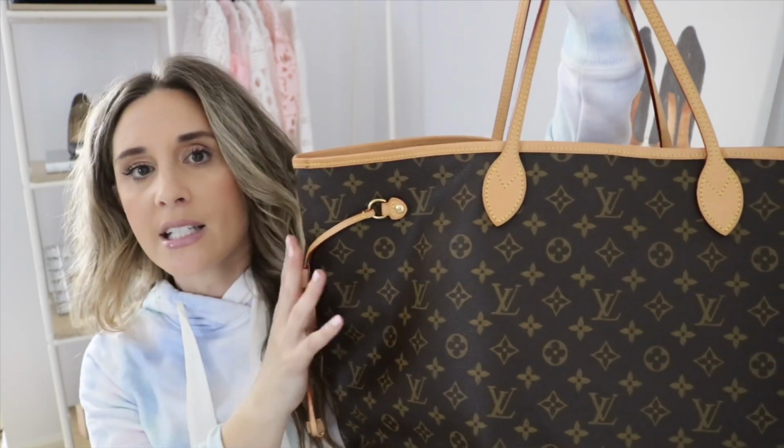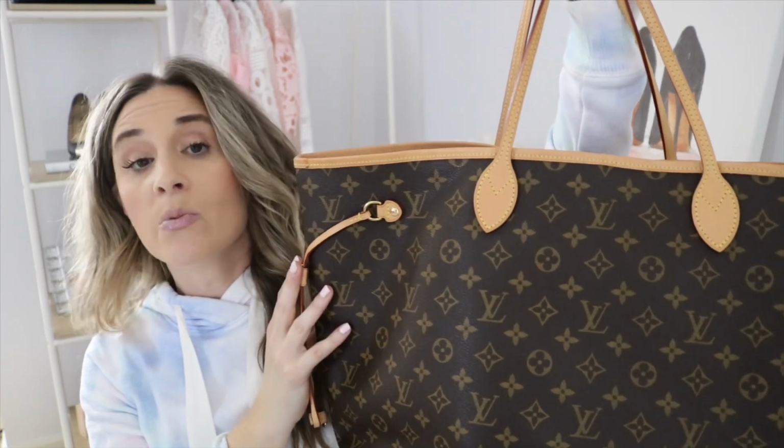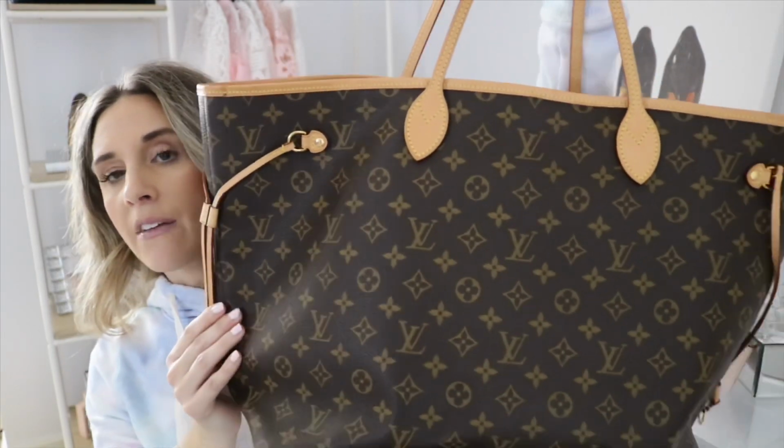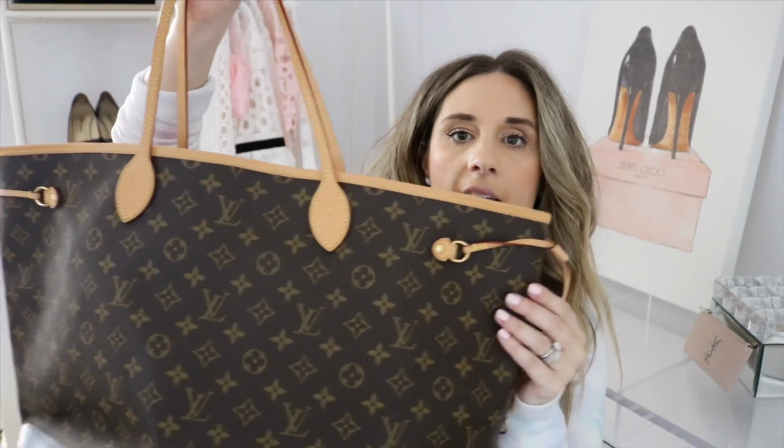Now, the reason I did go with this GM size is when I tried it on, I felt like it felt very, very comfortable on the shoulder, whereas when I did try the MM size, for some reason it felt a little tighter on the shoulder. But I do love this. And you can also, if you don't want to wear it like this, certainly cinch the sides in for a little bit of a more structured look.